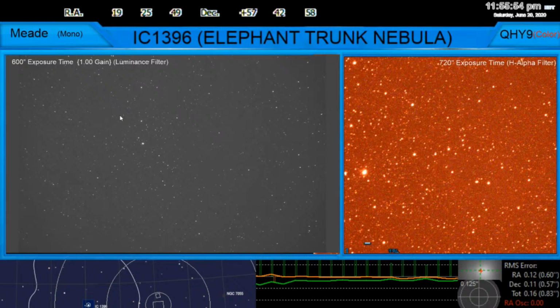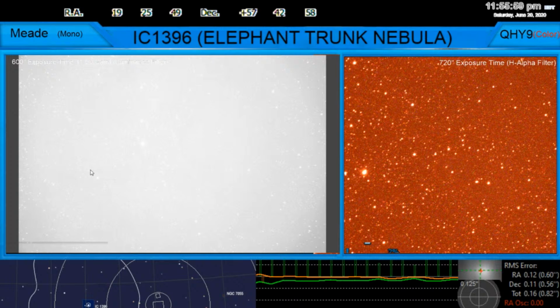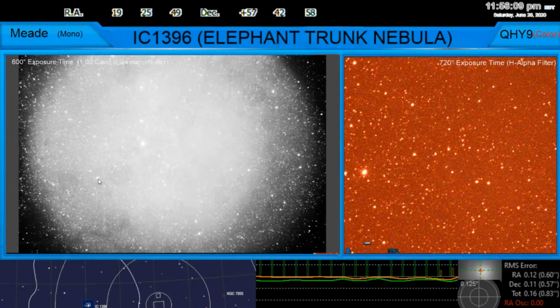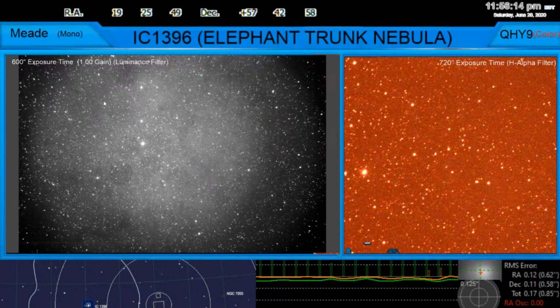Whoops. Everybody want white flashlight? Whoops. Doing this without a mouse is atrocious. Who wants to donate me a mouse?